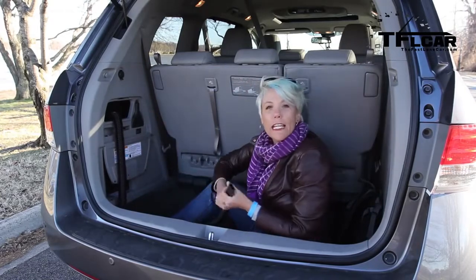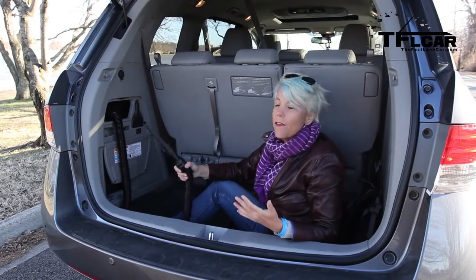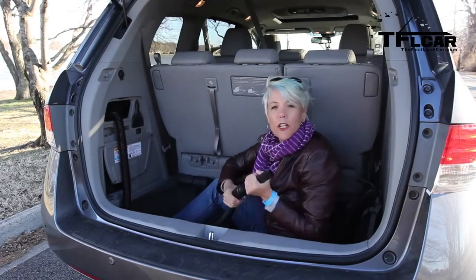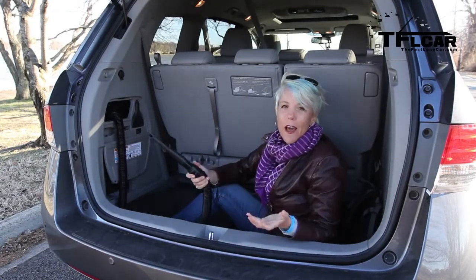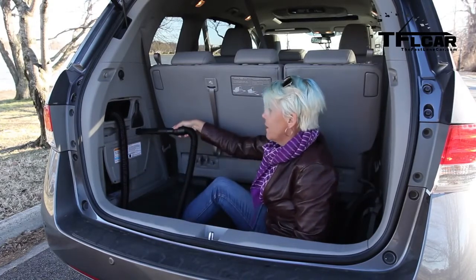work? So, if you've got little kids, they've got Cheerios, they've got potato chips, whatever have you, you've got a vacuum cleaner in here that's going to help you clean up so you don't have to haul something out of the house and it's just kind of a pain in the butt. So this is a pretty good feature.